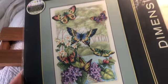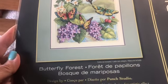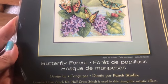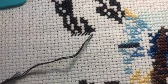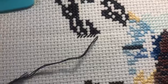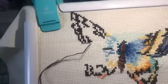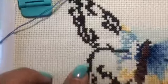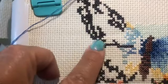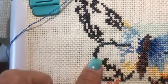All right, I went down in the basement and found the project that I have not touched since I believe like February. This is Butterfly Florist. It's a Dimensions kit, and that is where I'm at right now. I actually put 6 stitches in before I remembered that I needed to film something. So I'm just working on this dark gray. And anyway, this is after I worked for 30 minutes. I'm giving myself 30 minutes to work on the projects that I choose for Arbitrary August.